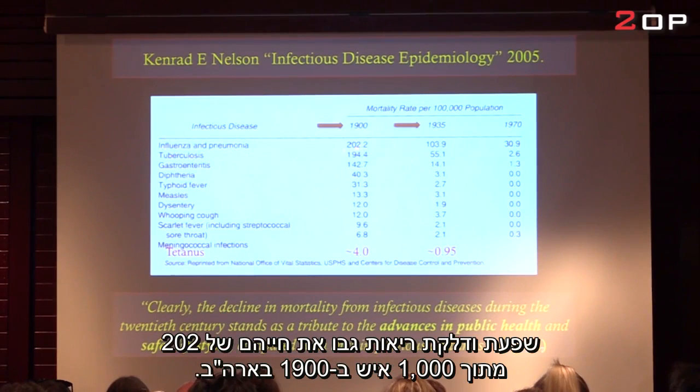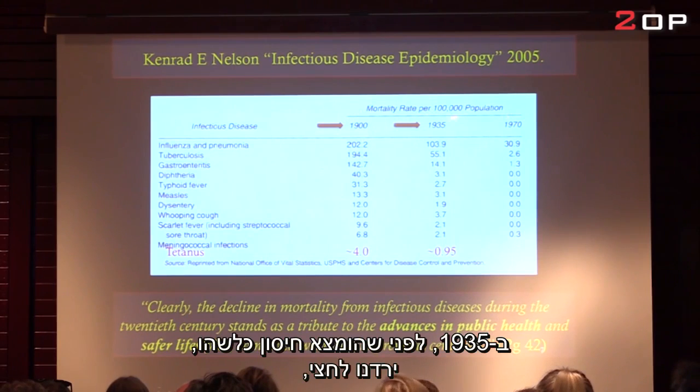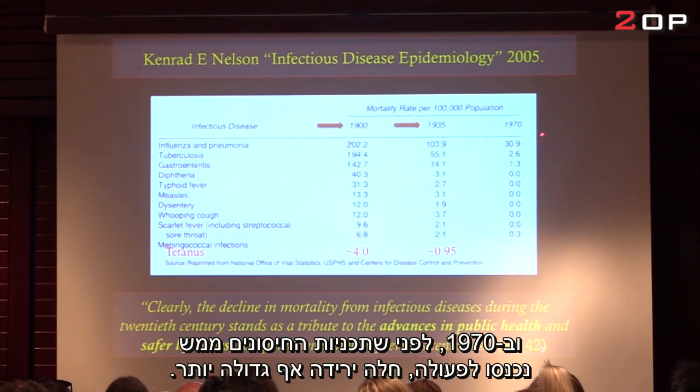Influenza and pneumonia claimed 202 per 100,000 in 1900 in the United States. In 1935, before there was any vaccine whatsoever, we were down by half. And by 1970, before the vaccination programs were really up and running, we're down even further.